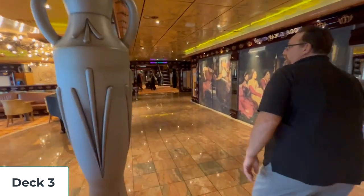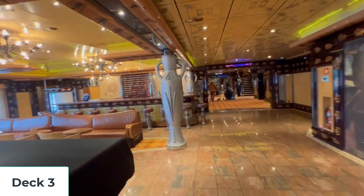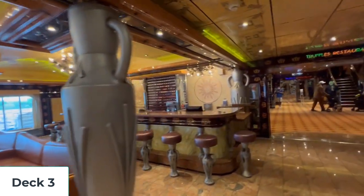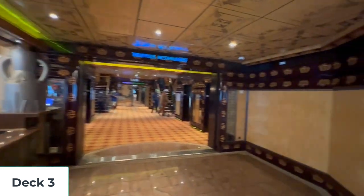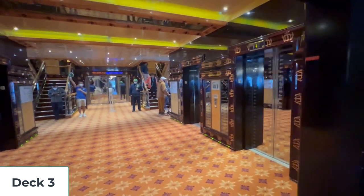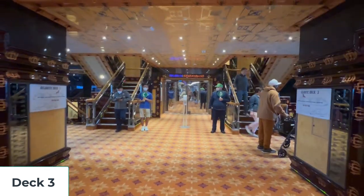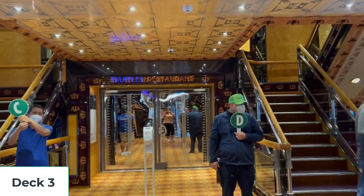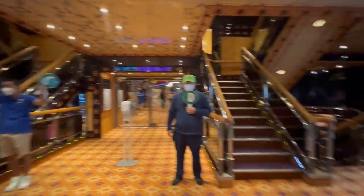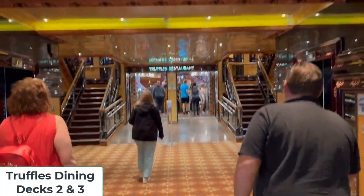Truffles restaurant? Yeah. Do we know what restaurant we need to go to? No. We don't know where we're going. We're exploring the ship, but on this ship, I have to tell you, there is so much to see in the decor around, and the architecture of everything on this boat. Yeah, I like it. I really like it. So, Truffles Restaurant is there. This is our dining hall.